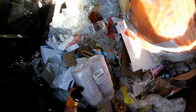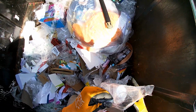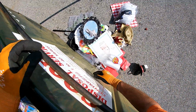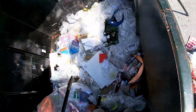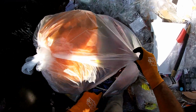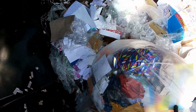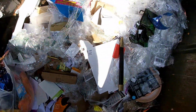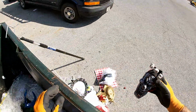What else we got down here? Got some more party cups. Get a whole bag full of stuff in here. This is awesome. What's this? Take that in case you find a head for it. It's just a bunch of balloons there. To the head. Yes.